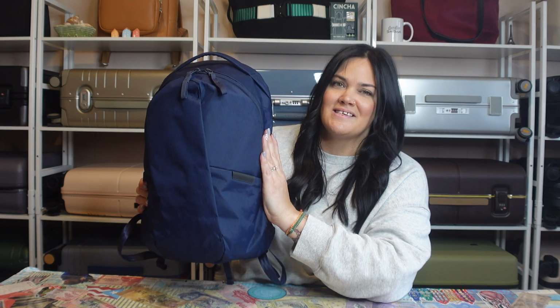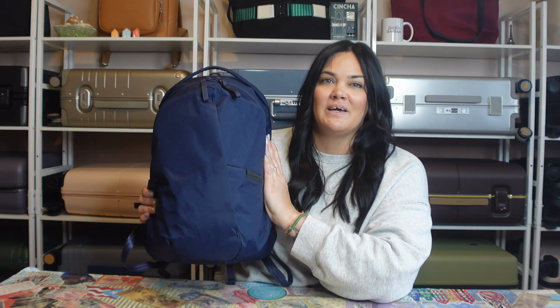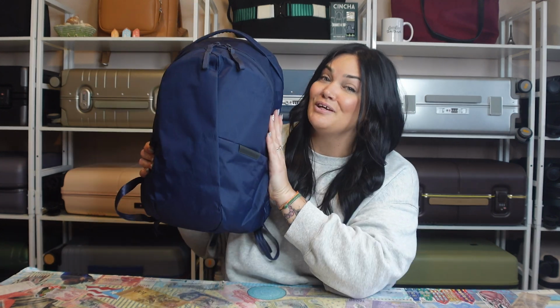I know there's been instances on a trip before where I have a larger backpack and then I want to take it around with me on a day trip and it's half empty. I wish I would have had something a little bit smaller. This could be a really great size for you. So let's get into the measurements.